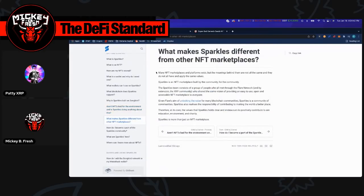Additionally, you can read what makes them different. They're trying to build an NFT marketplace by the community for the community. Their team is a group of people who all met through the Flare network being announced and starting to materialize, and originally coming from the XRP community. So that's cool to see that we have that overlap in our communities at this point.